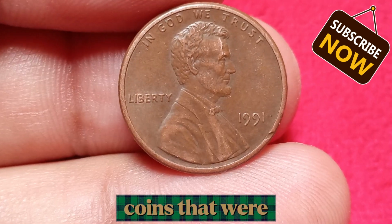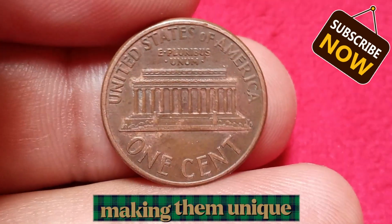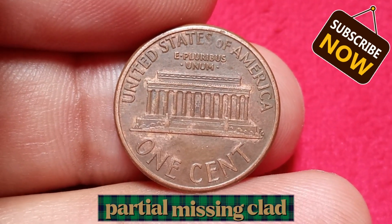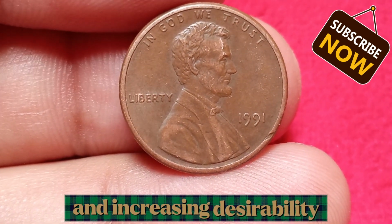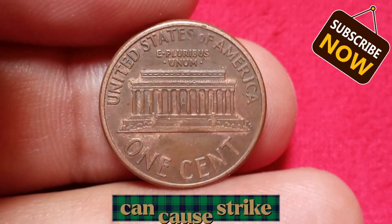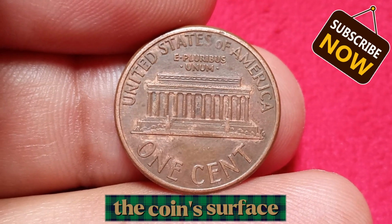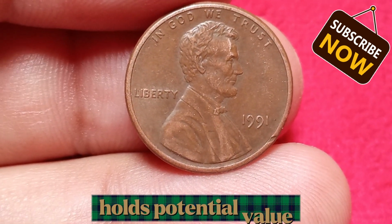Off-center strikes: coins that were not properly aligned during the minting process can have portions of the design missing, making them unique and valuable. Clad layer errors: some pennies exhibit partial missing clad layers, where the copper coating is absent in certain areas, creating a distinctive appearance and increasing desirability among collectors. Strike-throughs: foreign materials or debris on the die can cause strike-through errors, resulting in unusual marks or textures on the coin's surface.